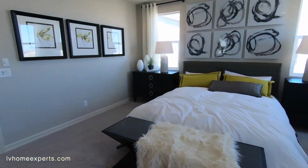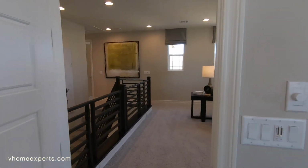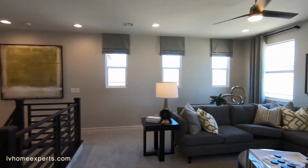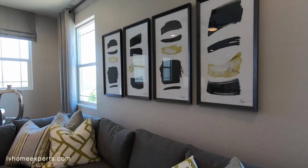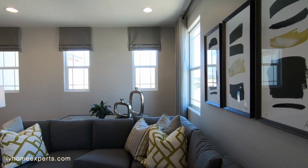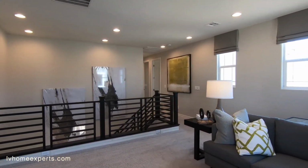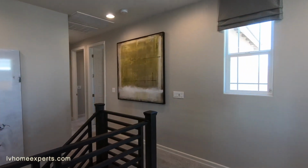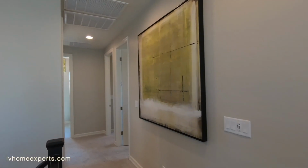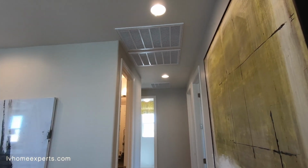Alright, let's come down this way. Let's walk this way a little bit, kind of get this from a different angle. So all the windows here are equipped with a pre-wire alarm system. However, that's going to be an upgrade, folks. You do have your filters right here.